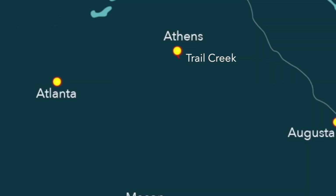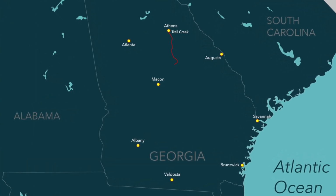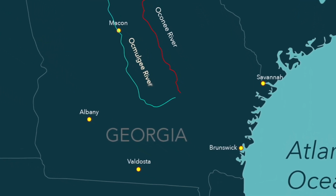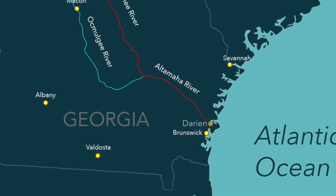Trail Creek is a tributary of the North Oconee River. The North Oconee combines with the Middle Oconee River and flows south and east of Athens to join up with the Ocmulgee to form the Altamaha River and ultimately enters the Atlantic Ocean near Darien, Georgia.